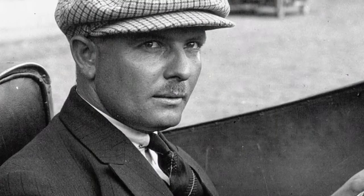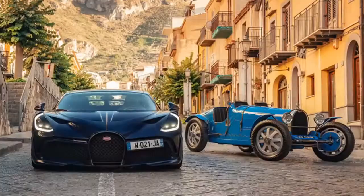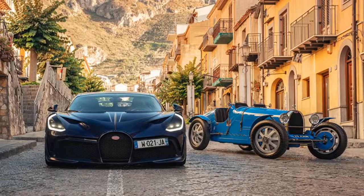But what's really cool about this car and what gets me fired up is the fact that the Devo relates back to Albert Divo, who was a famous race car driver for the factory back in the 20s. You're talking almost 100 years ago. That's what gets me fired up. And when you do a little bit of homework on Divo and Bugatti back then, the Type 35, it's incredible how many races they won.